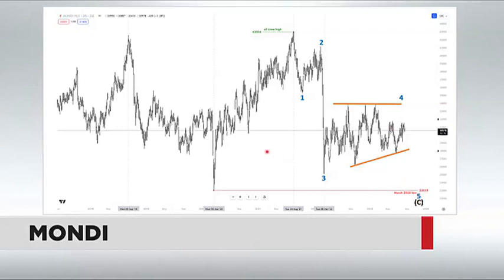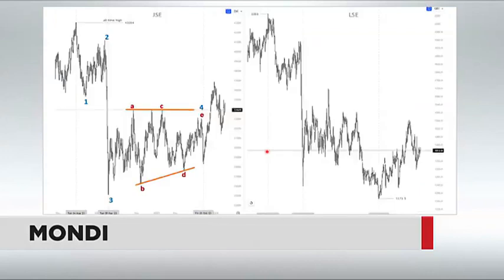And something very interesting that I noticed when I was doing my research over the weekend, which for me was a very, very massive learning curve, is that whenever I've looked at Mondi, I've never looked at it from the dual listing perspective. I've never looked at how the share has been trading on other exchanges, and its primary listing is actually on the London Stock Exchange, which I have here.